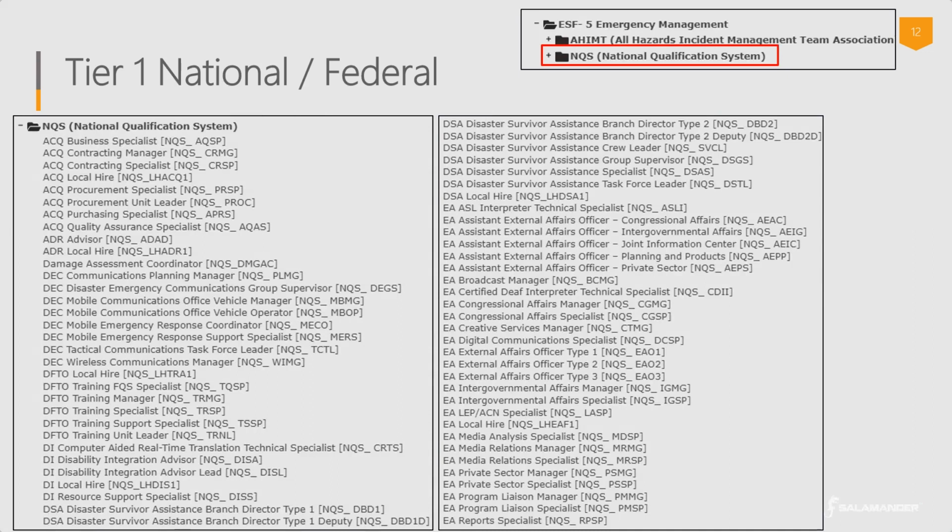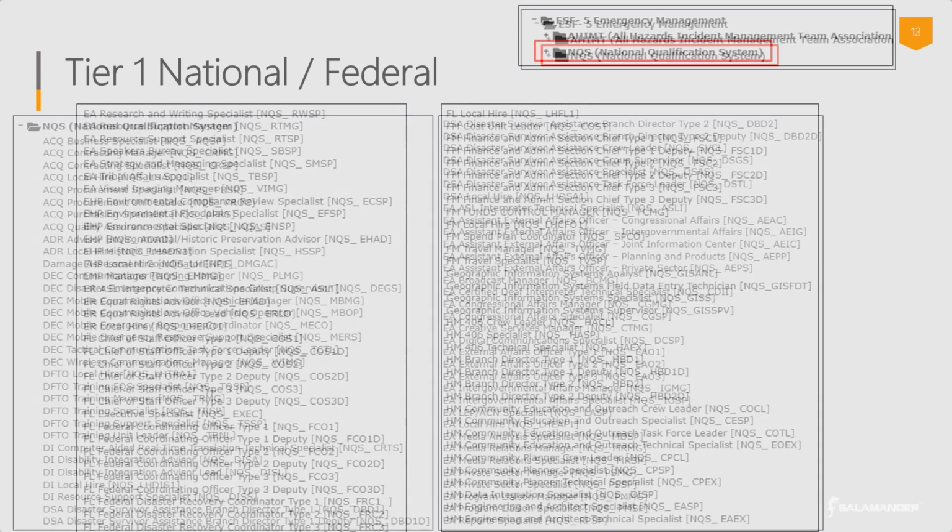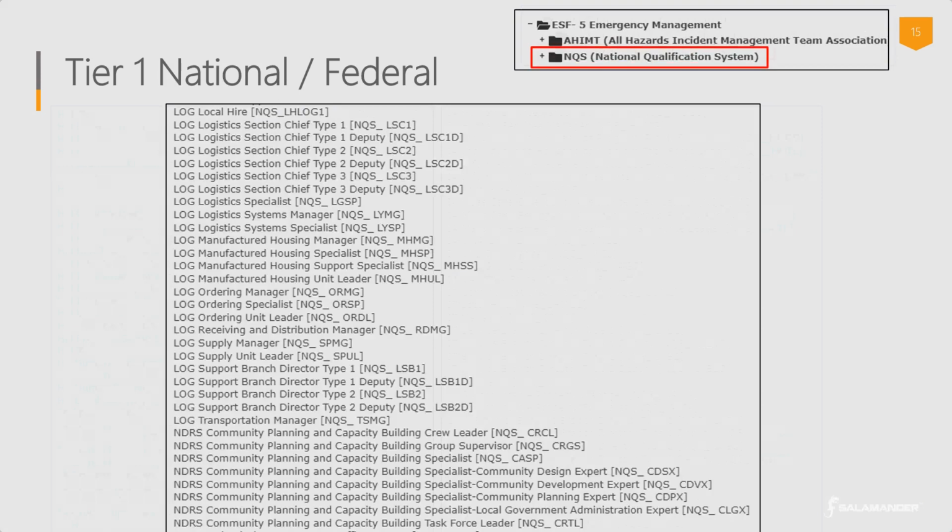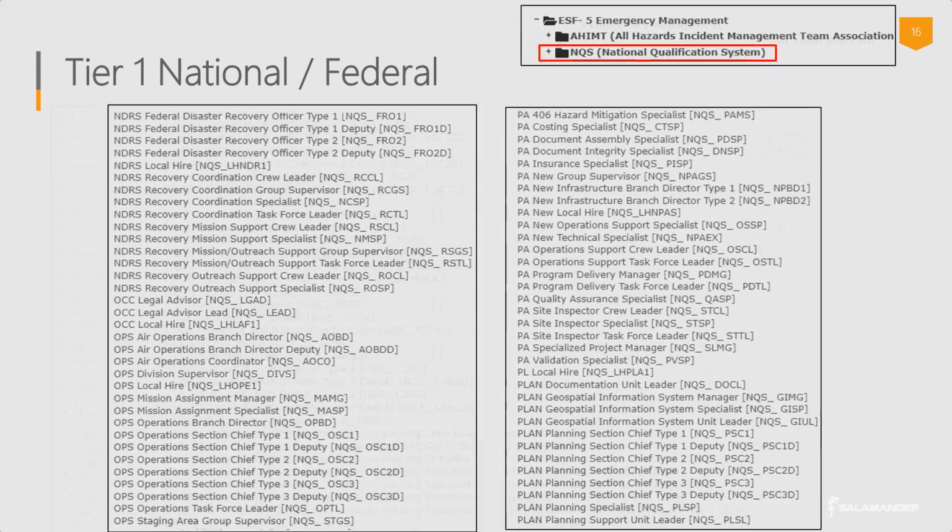But what will come out in ESF5 when that correction is made is there will be an additional folder called FQS, or the FEMA Qualification System, for traditional FEMA employees in there, and then NQS will be updated and will correspond to everything that is found in the Resource Typing Library Tool, which is also put out by FEMA headquarters. So again, there is an issue right now in 5, and I totally own that one all on my own.